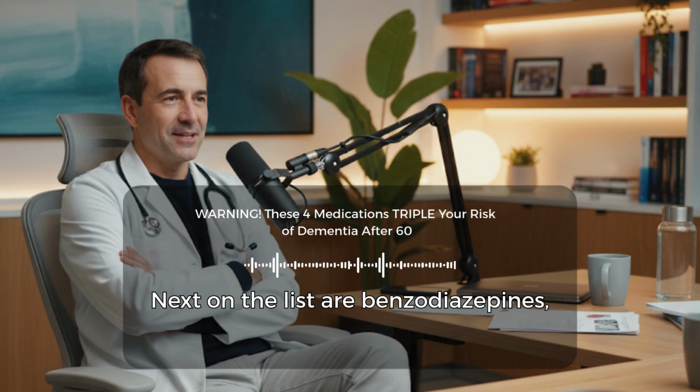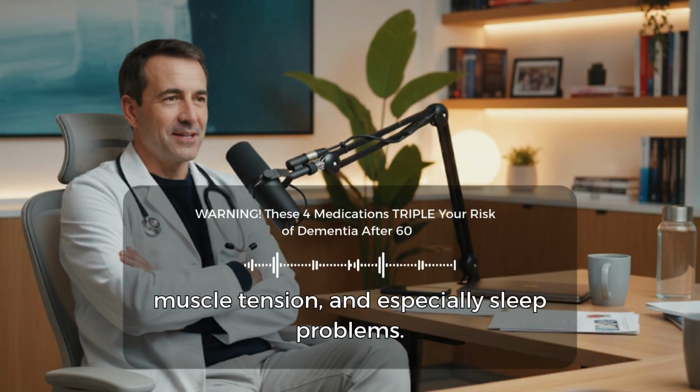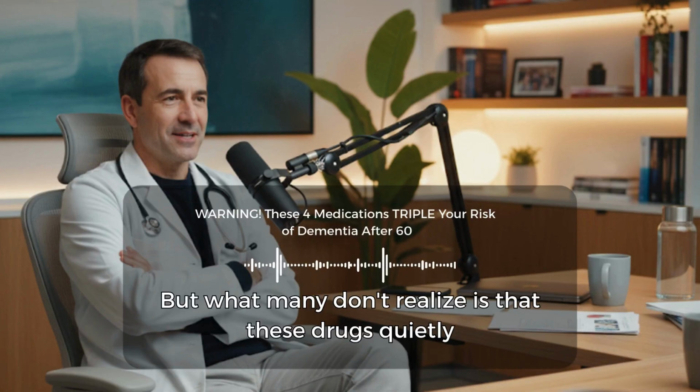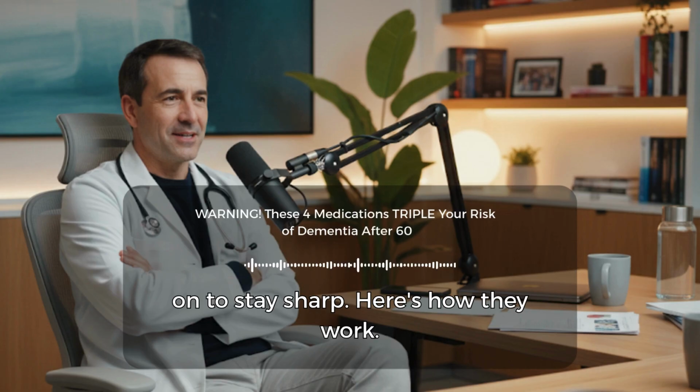Next on the list are benzodiazepines, commonly prescribed for anxiety, muscle tension, and especially sleep problems. You'll recognize the names: Valium, Xanax, Ativan. Millions of seniors use them every day, often thinking they're harmless because they're prescribed by a doctor. But what many don't realize is that these drugs quietly interfere with the very processes your brain depends on to stay sharp. Here's how they work.